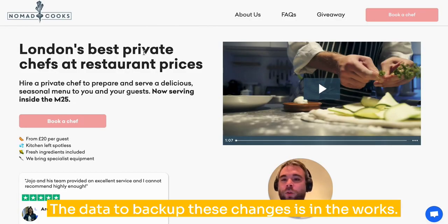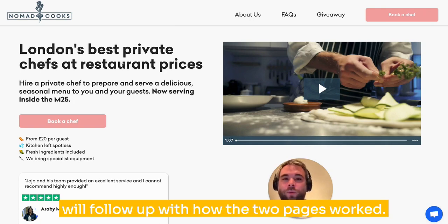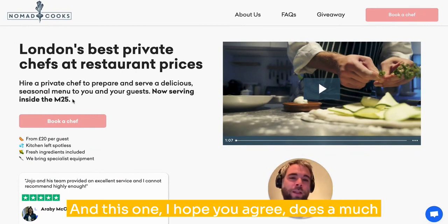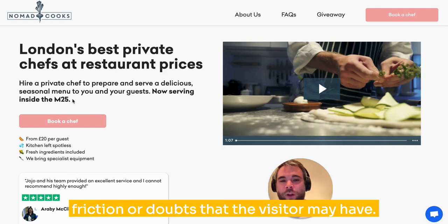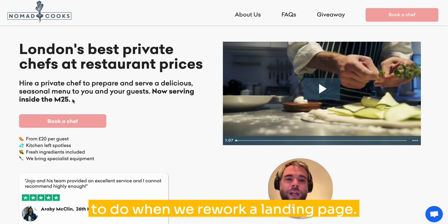The data to back up these changes is in the works. We are seeing some positive indicators, but I will follow up with how the 2 pages worked. So 2 structurally very similar landing pages, but with totally different copy. And this one, I hope you agree, does a much better job at both increasing the desire to book a chef and decreasing the amount of friction or doubts that the visitor may have. And ultimately, that is what we are trying to do when we rework a landing page.